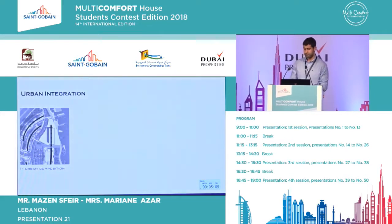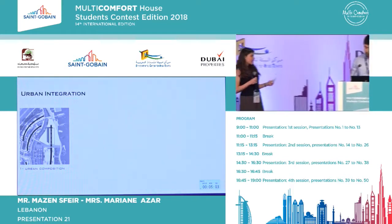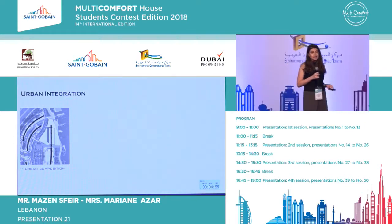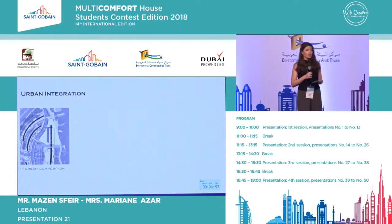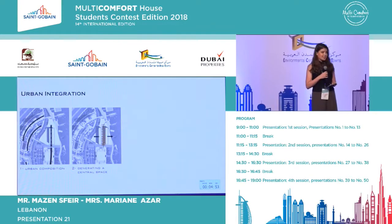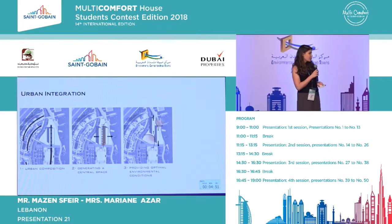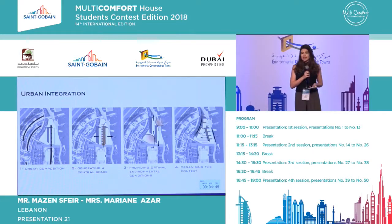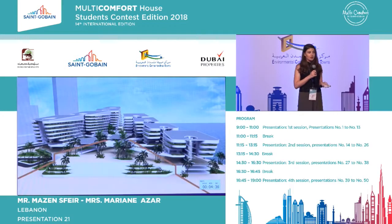Let's start with the urban integration. The first step is to create an urban composition that follows the matching of the cultural village. Splitting the building generates a central space. Sliding the blocks provides optimal environmental conditions, such as maximizing the view. Dividing these blocks into individual units and lining them up to the plot boundaries allow a wider opening in front of the library.